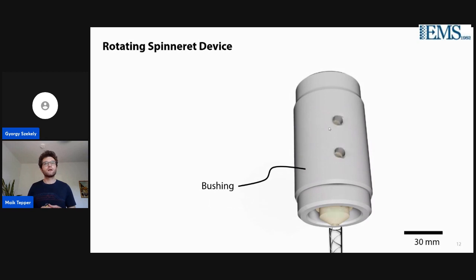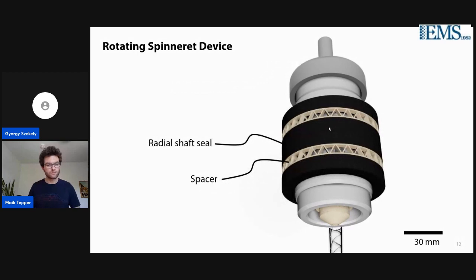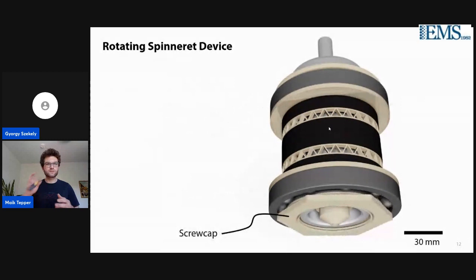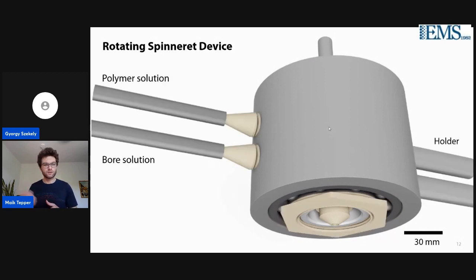Then this bushing is connected with a cup to a motor because we need to bring motion to it. Then to separate the different fluid flow paths, we have radial shaft seals, but also spaces in between to keep it in position. We need to mount the whole thing with radial bearings so that it can rotate, screw this together, and then eventually have this whole thing in a housing, because its housing now gives us the capability to connect the spinneret to a polymer solution and a bore solution, but also mount this on our spinning line.